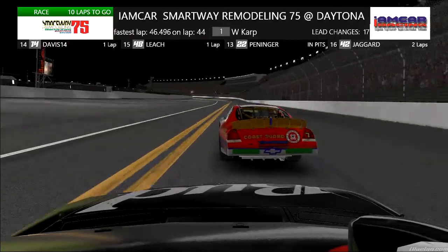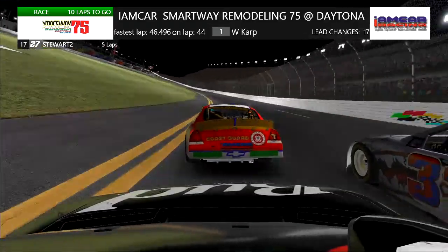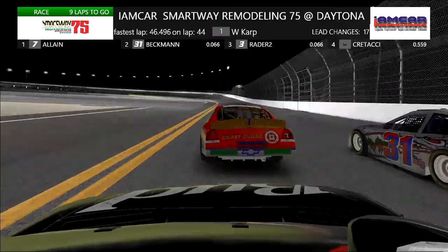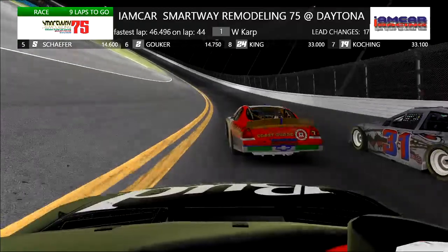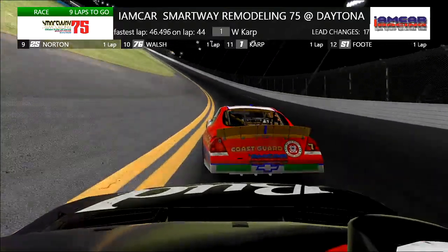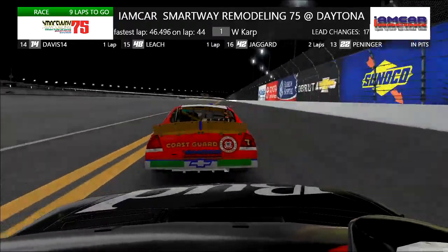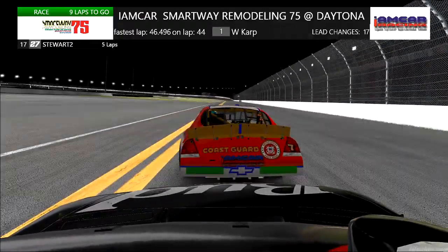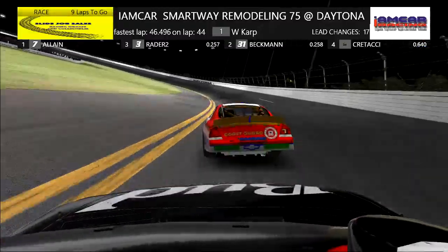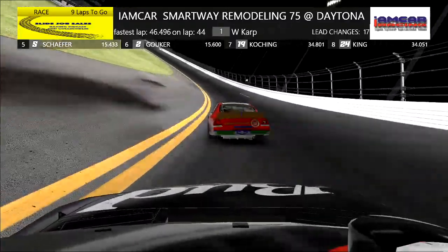Now down the front straightaway once again into the tri-oval. The 7 machine out front, Raider right there as well. And caution on the racetrack. Yellow is out.